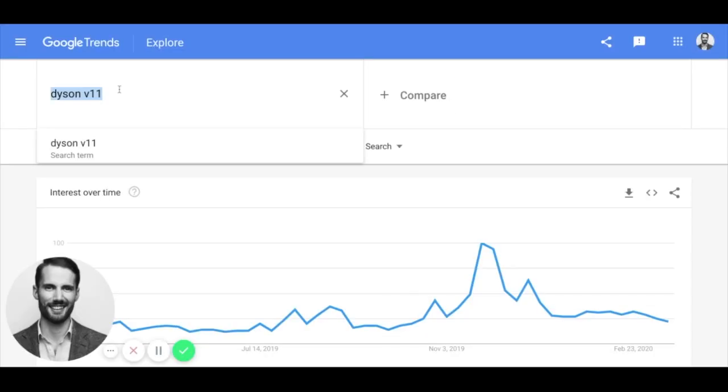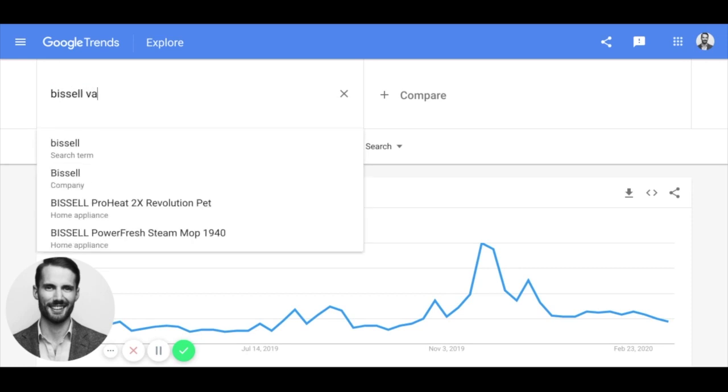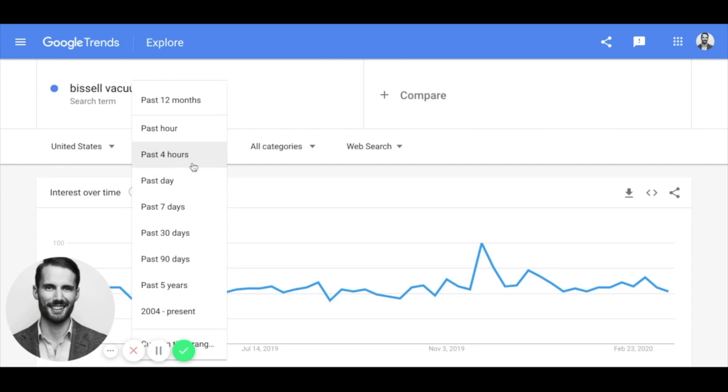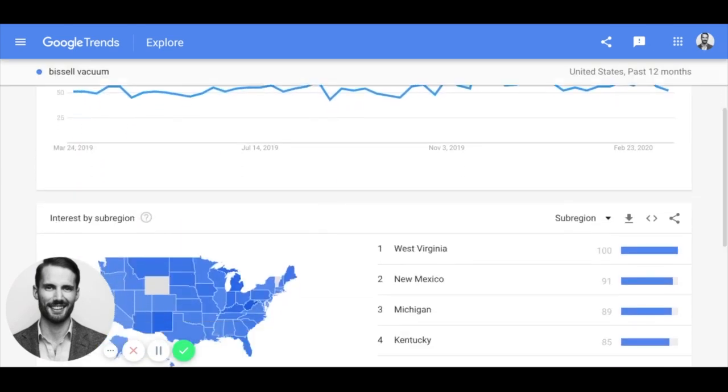You can refine your search at this point, checking for other brands in your market, data from other countries if it makes sense, and even in other time periods, say check in the last 6 months instead of 12. Google might show different related queries for that time frame.